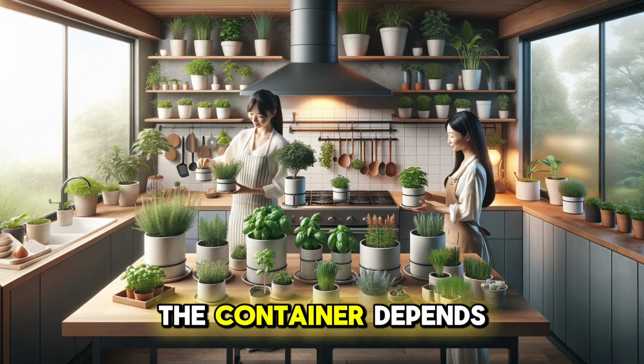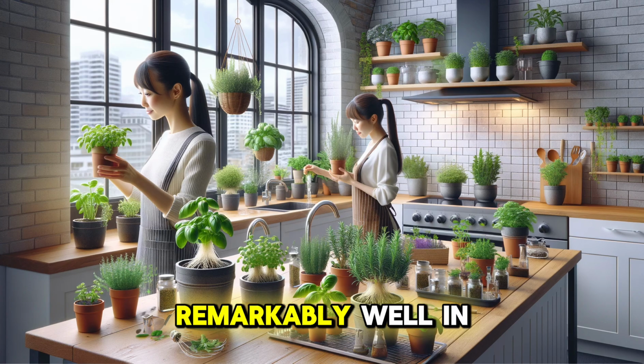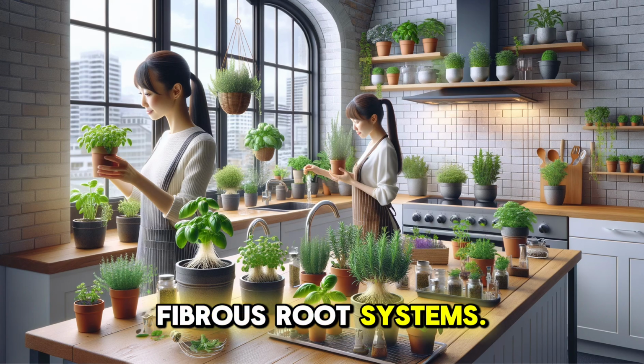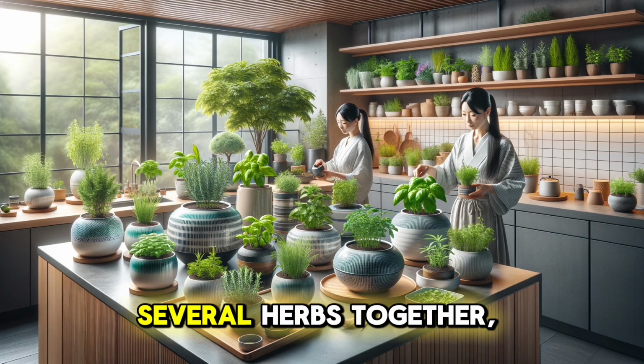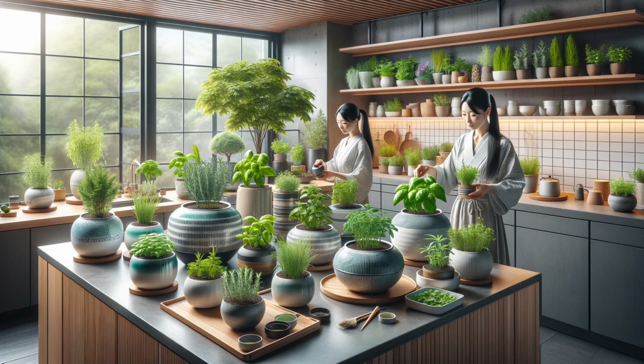The size of the container depends on your planting strategy. Herbs can grow remarkably well in small pots due to their efficient fibrous root systems. Larger containers are ideal if you plan to mix several herbs together, as most herbs have similar growing requirements.